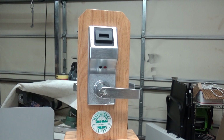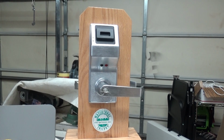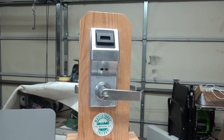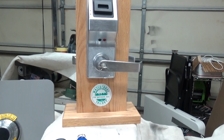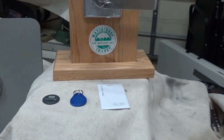The electronics are all epoxy sealed and they're weather resistant and they require no maintenance whatsoever. It will actually tell you when the battery is low, and it gives you plenty of indication to change the batteries. These ones actually use HID card readers, and there's a couple different formats you could go with.